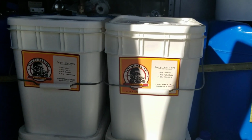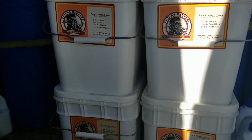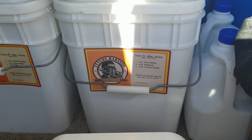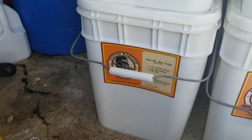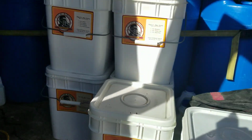And pack 1 has macaroni, rolled oats, and white rice. And this one has navy beans and macaroni and 5-grain cereal. And this one has 5-grain cereal, navy beans, and salt. So that's what's in those.